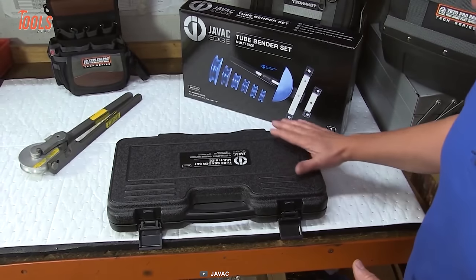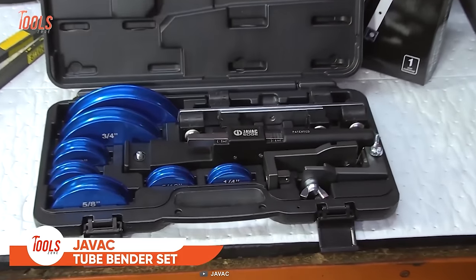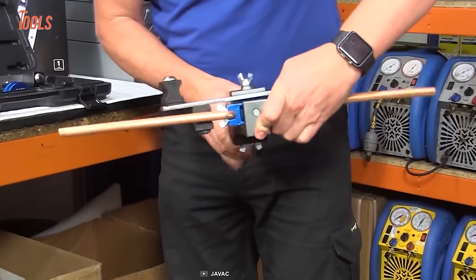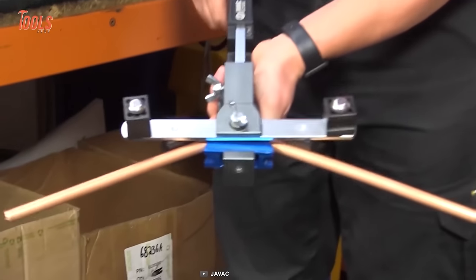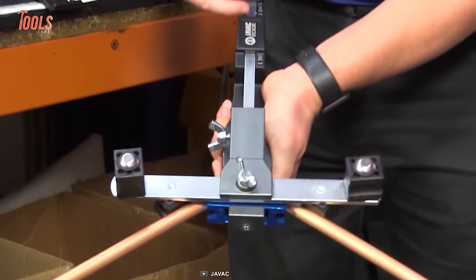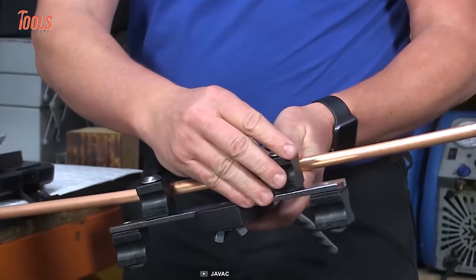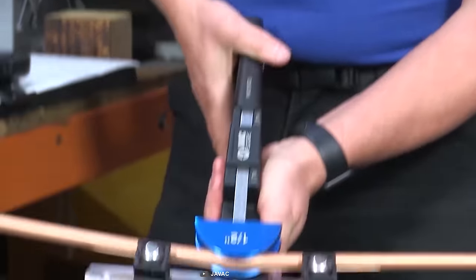Bid farewell to all the manual guesswork and pick this JVAC Edge Tube Bender set for hassle-free, precise, and professional-grade tube bending tasks. With its innovative reverse bending adapters, you can effortlessly bend tubes in the opposite direction, perfect for tackling tricky spaces. The 90-degree indicator feature ensures precise bends, letting you know when the tube reaches a perfect 90-degree angle for accurate installations. Thanks to its superior strength aluminum mandrels, the tubing remains undamaged and retains its round shape, as the mandrels do not deform during the bending process.